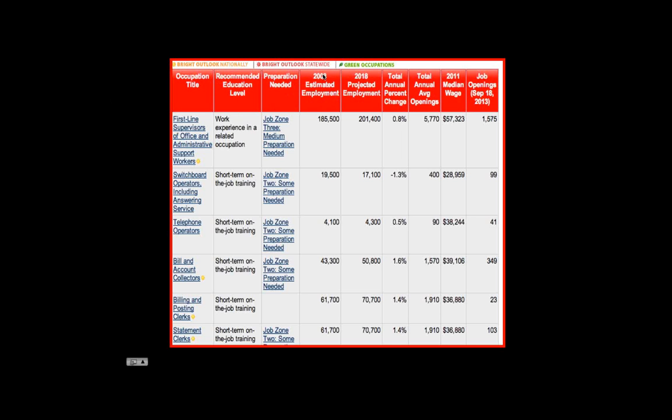So you'll see the estimated employment from 2008, the projected employment, which is up to 2018, any change that they saw from the previous projections they had analyzed, how many annual average openings the job does have, the median wage from 2011, and how many job openings are on the site from September 18th, 2013. And the reason it's September 18th is because that's when I had done these screenshots. So that's why the date is September 18th. Had you logged in September 1st, that's what it would show you instead, not the 18th.